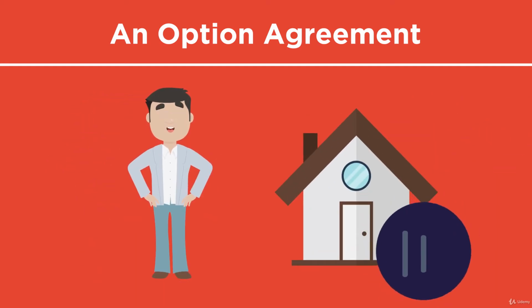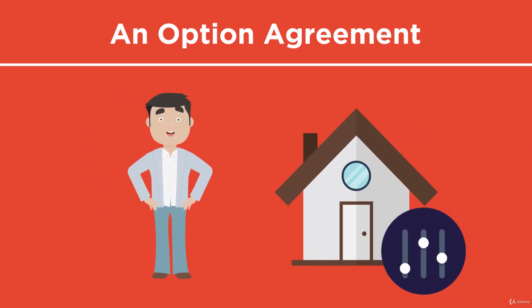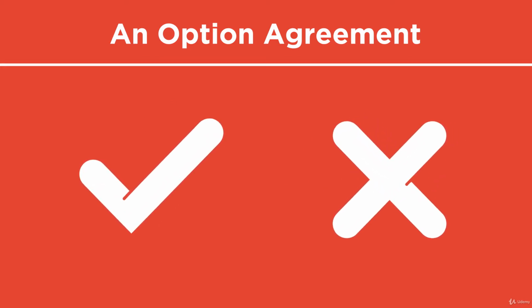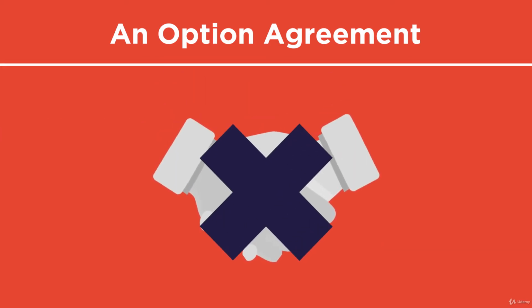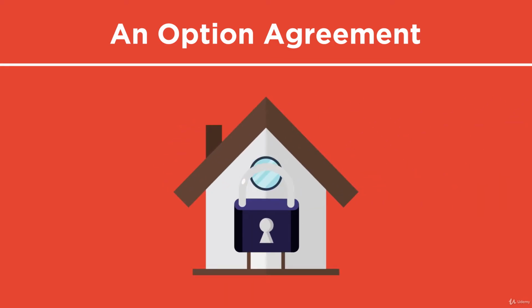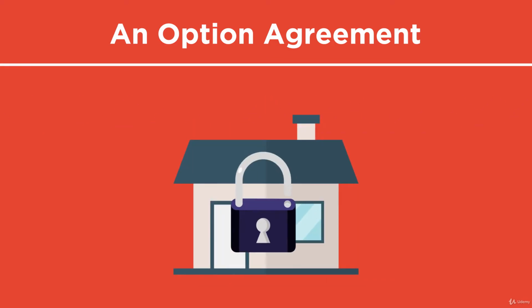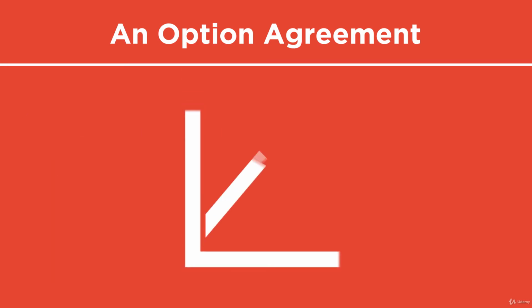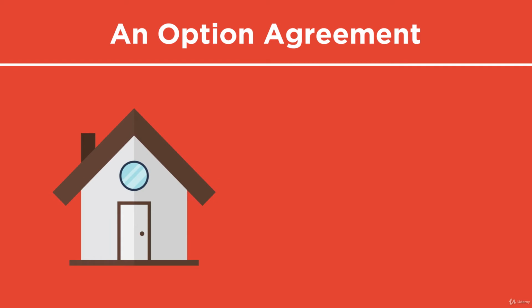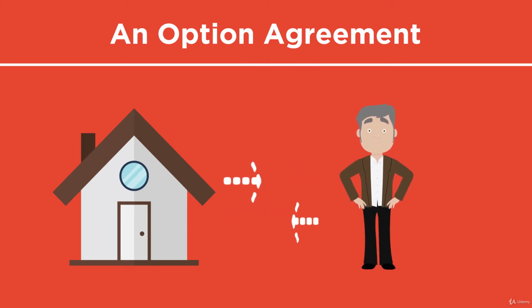It gives you control of the property, and this is when the hard work starts. As the name suggests, this is an option to buy and not a commitment to buy the property. This is the best way to secure properties and land and have them removed from the market, so you can ultimately achieve your end goal of either buying the property or selling the property onto an investor for a sourcing fee.